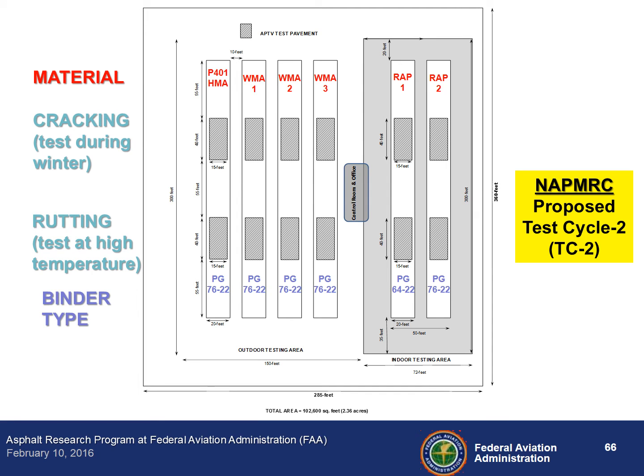We just finished testing a section with PG76-22, hot mix asphalt. So if you look at the performance comparison between 64-22 and 76-22, 76-22 lasted about 4 times the life of PG64-22. So it failed around 1,000 passes.